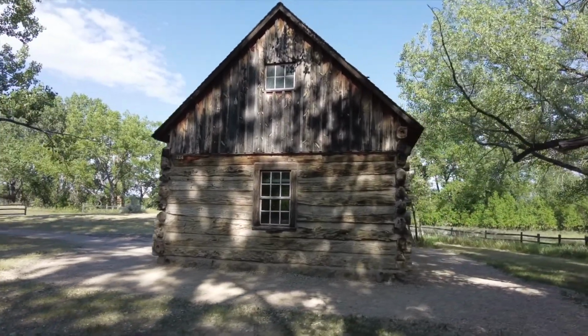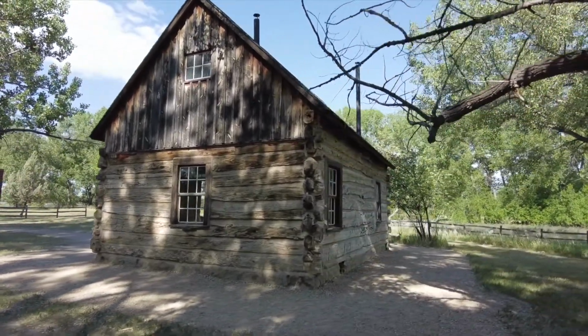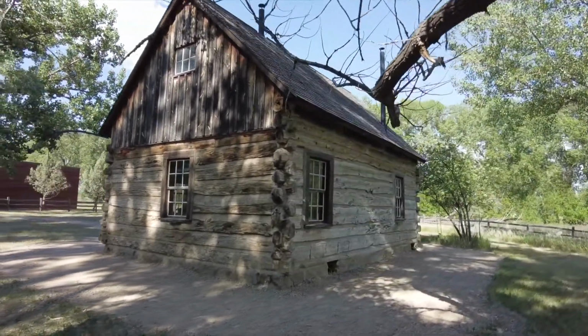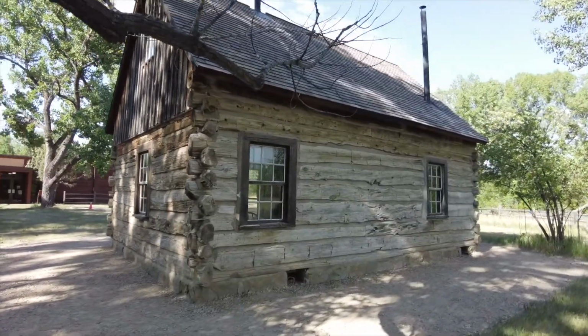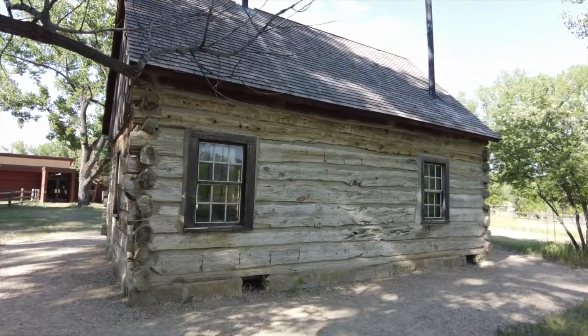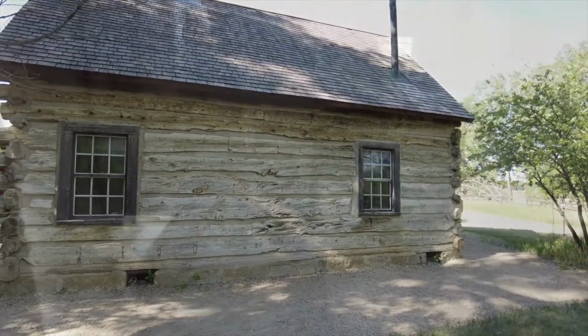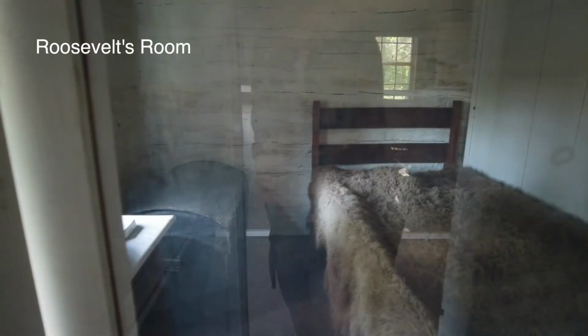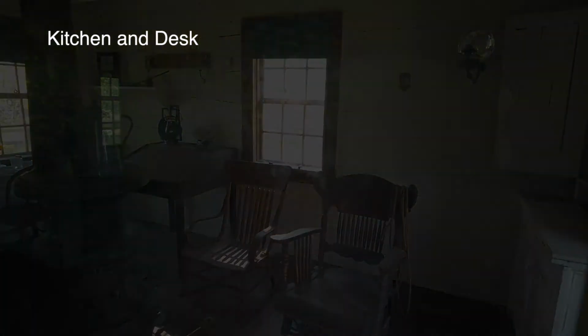He divested himself of his ranches after some harsh winters that destroyed his herd, and he sold this cabin back to Sylvain Ferris. It was later relocated for some of the World's Fairs, put on display, and more recently it was placed here at the Theodore Roosevelt National Park.